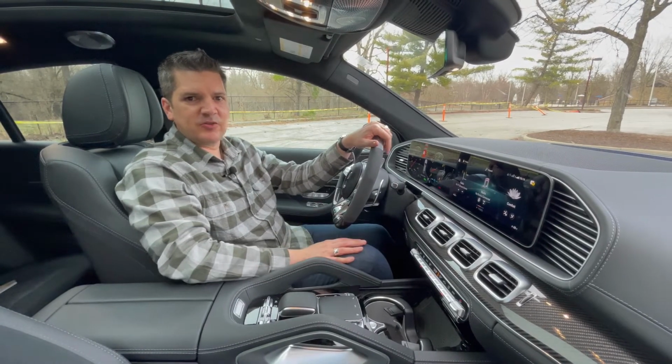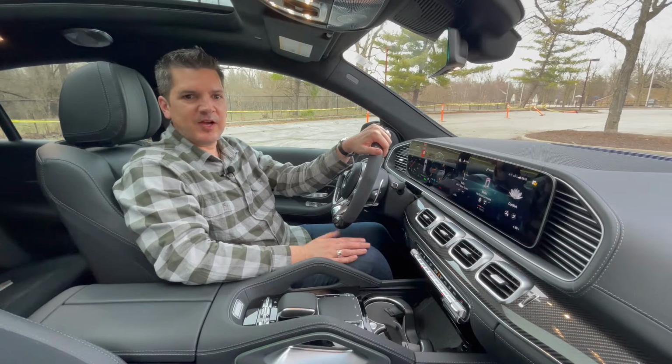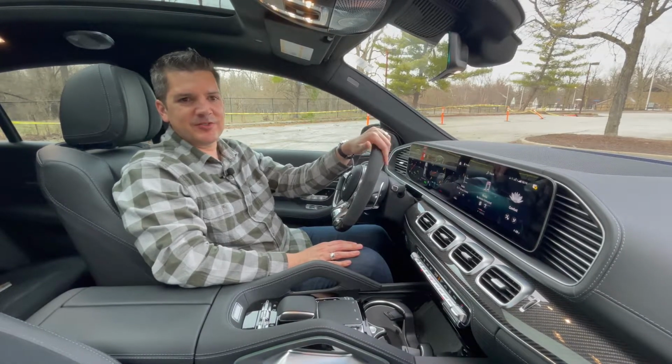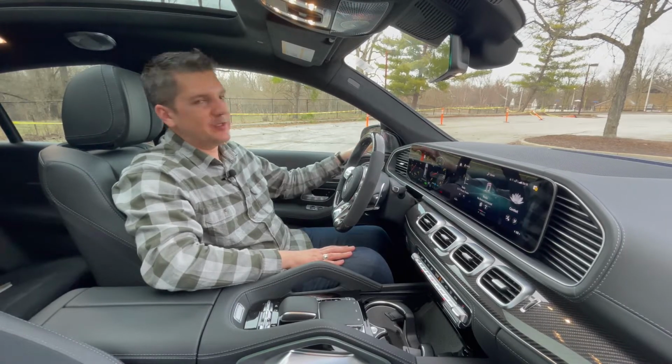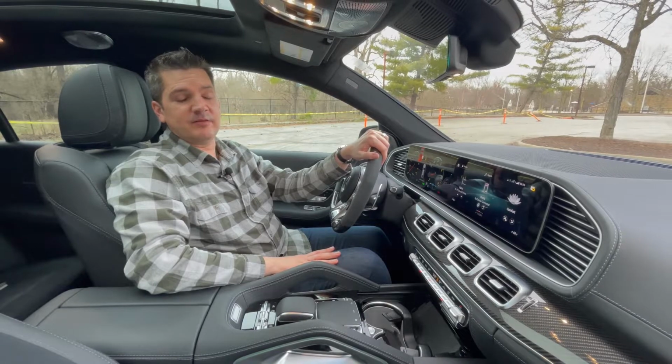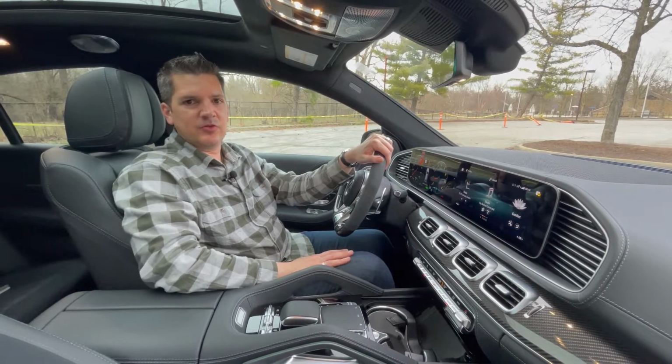Some other really nice luxury features on this. This has the Burmester high-end audio system. It sounds absolutely great. You've got speakers in the doors, speakers in the lower doors, speakers in the pillars, speakers in the roof. Sound just comes from absolutely everywhere and it just sounds absolutely divine out on the highway. Absolutely enjoyed it very, very much.